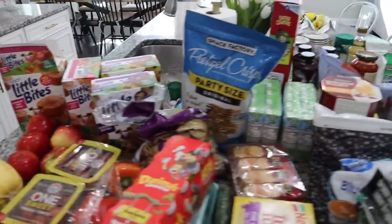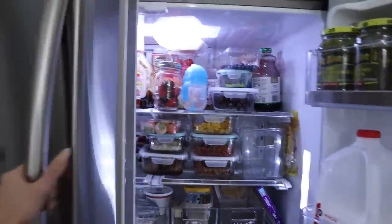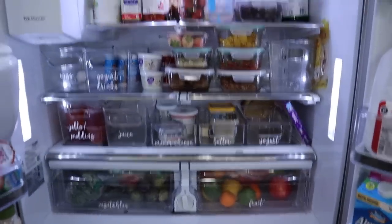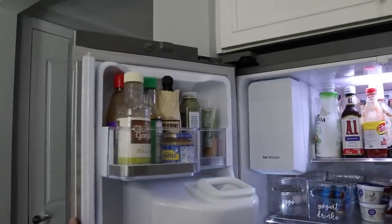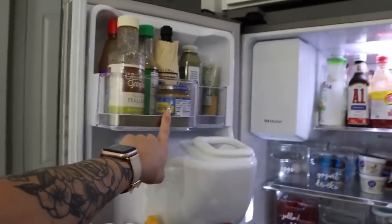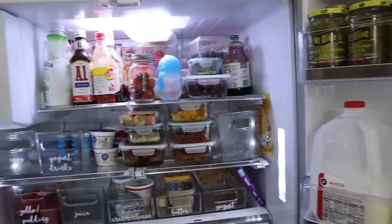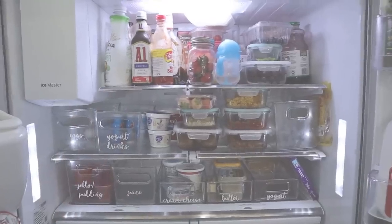So we're gonna go ahead and start putting everything up and then also cleaning and reorganizing this fridge. Here is a good before, and I just realized I already had minced garlic. Just discovering that. Here is a before. And you guys will see the whole process as I'm doing it.